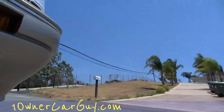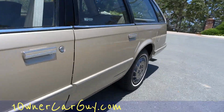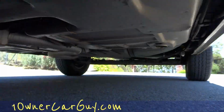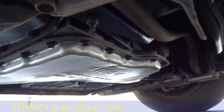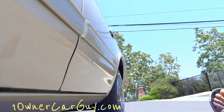And I'll show you over here the tranny pan. And the floors. The floors are just amazing. I love a clean California car like this. Look at them floors. Clean as can be. Look at that tranny pan. Serious. The car's nice.